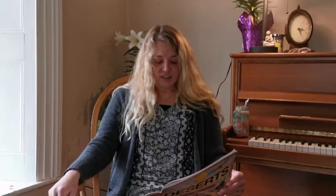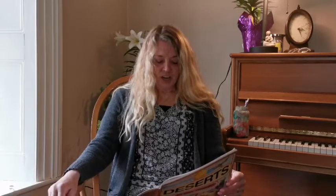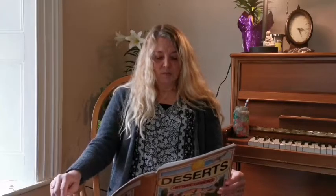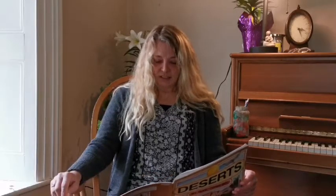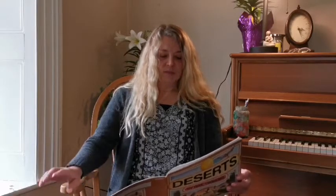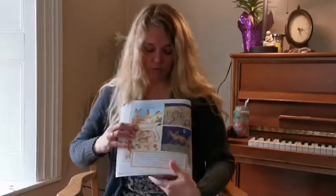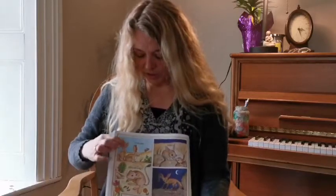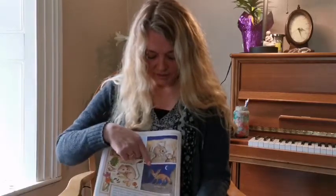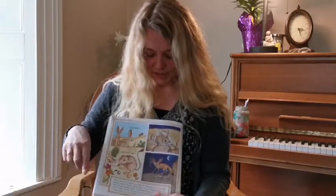A jackrabbit doesn't need to drink much water. It gets most of its water from the plants that it eats. A jackrabbit can leap 15 feet at a time. And it has those big ears. And the fennec fox we also spoke about has those big ears, and they help to keep the heat off of them and radiate outwards. So here's the kangaroo rat that eats the seeds for moisture. Here's the jackrabbit that has the big ears and eats plants for moisture. And here's the fennec fox with the furry feet to protect his feet from the hot sand and the big ears to radiate the sun away from him.